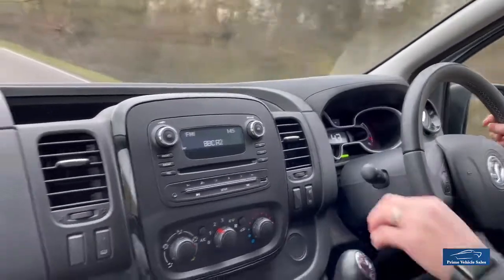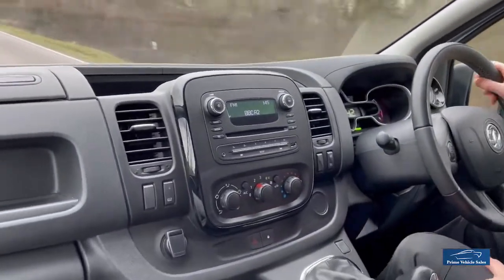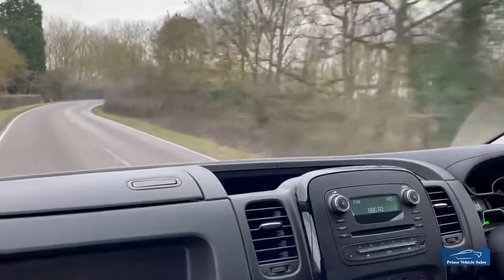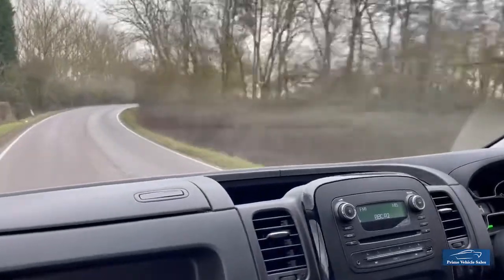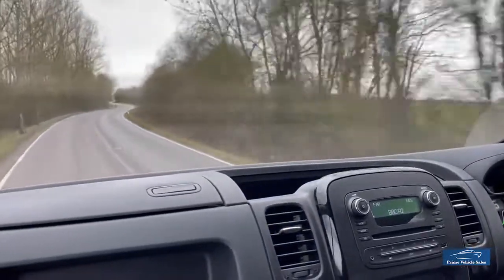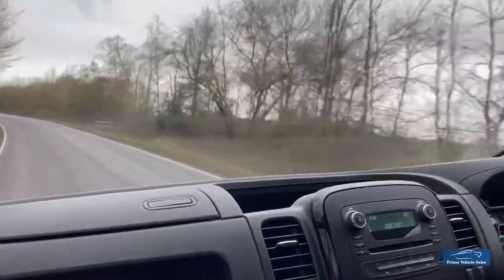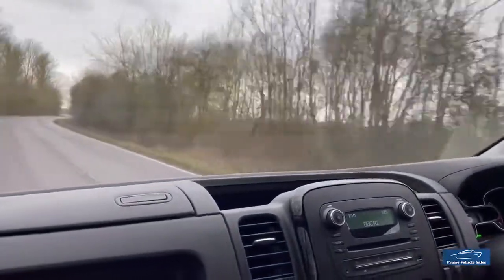In silver, we're just giving it a little run up the road just to get a feel for it, to make sure everything is good on the van, which it is. Being a 19 plate, it's as you would expect, it's nice and tight, quiet, clean, no rattles, no bangs, no squeaks. We've just had a service done on it, and we had a new set of front pads put in as well, so it's all serviced up and good to go.